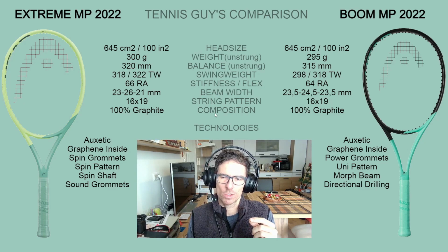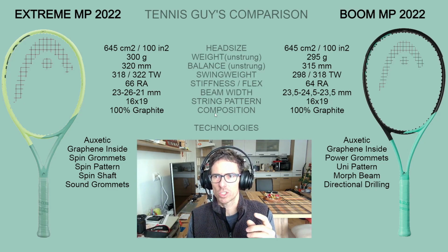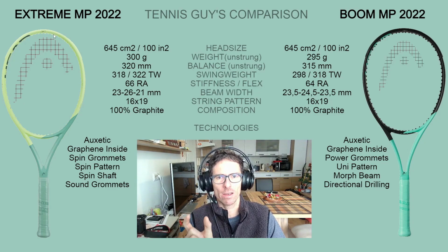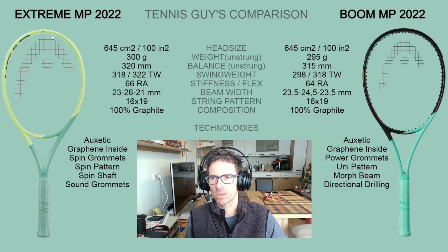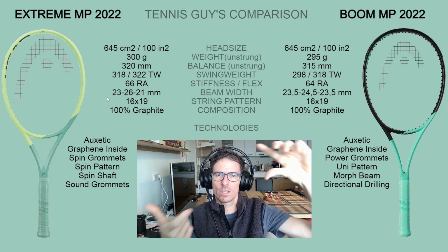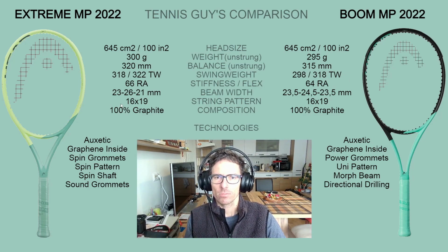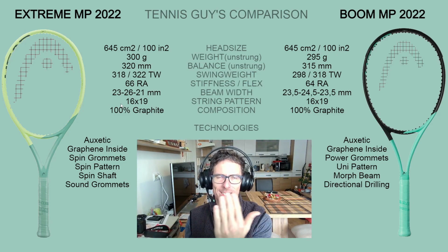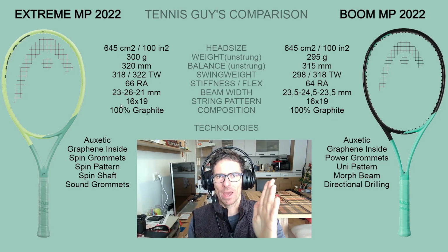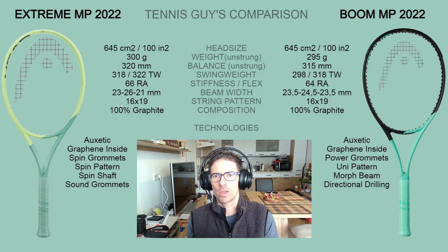So the Extreme MP uses the spin grommets for better spin, obviously. The grommets are bigger, larger at the top of the head. There are big round grommets, so the strings, the 8 middle strings, can move a lot and they can create the chaos, let's say, the spin potential. And there are even spin grommets on the sides, at 3 o'clock and 9 o'clock, and they are not round, but rectangular, is it? I'm really struggling with this word. And they allow the strings to move more sideways, so you get more movement of the string bed, and that also creates a bigger snapback, bigger spin potential.